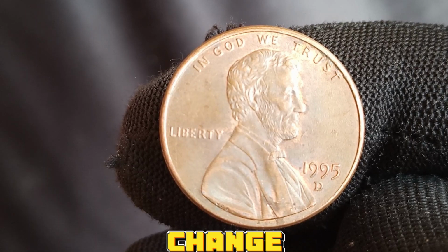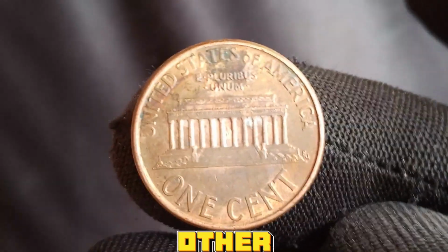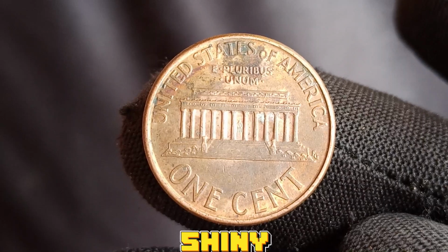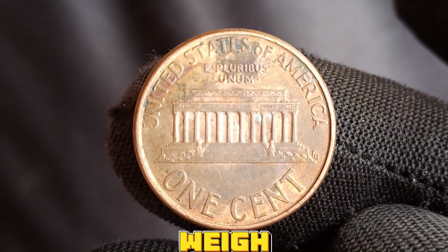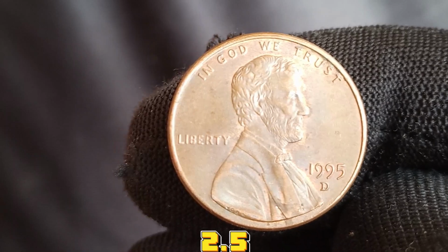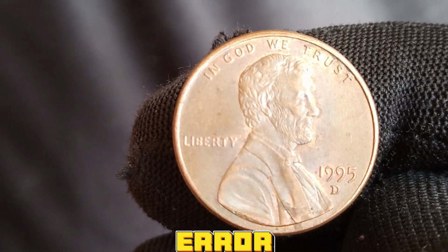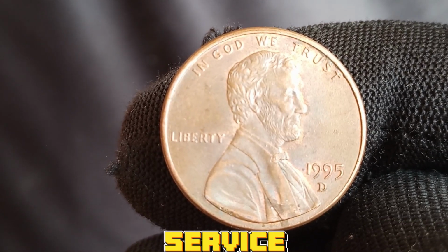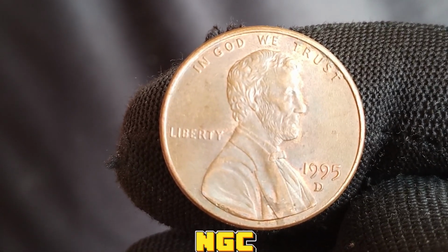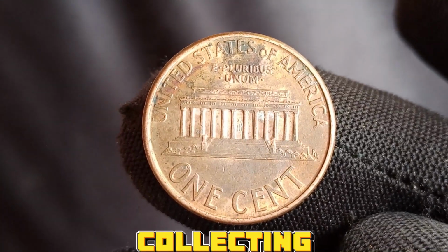Check your spare change regularly. Use a magnifying glass to look for doubling, cracks, and other odd features. Keep an eye out for shiny, perfect coins with no scratches. That's a sign of high-grade quality. Weigh your coin, it should weigh 2.5 grams. If it's heavier, it might be a transitional error, and if you think you found something special, submit your coin to a grading service like PCGS or NGC. They'll professionally grade and authenticate it, and it could be your ticket to the big leagues of coin collecting.